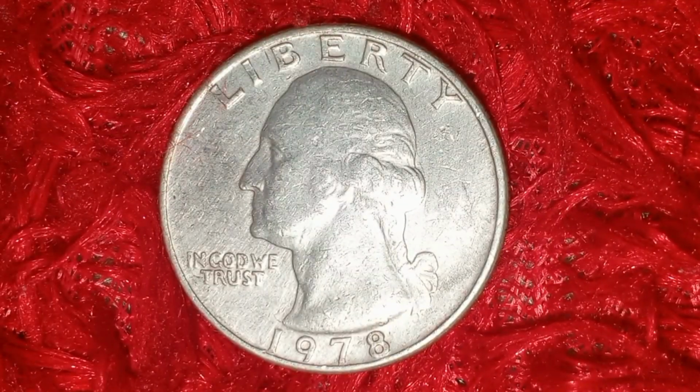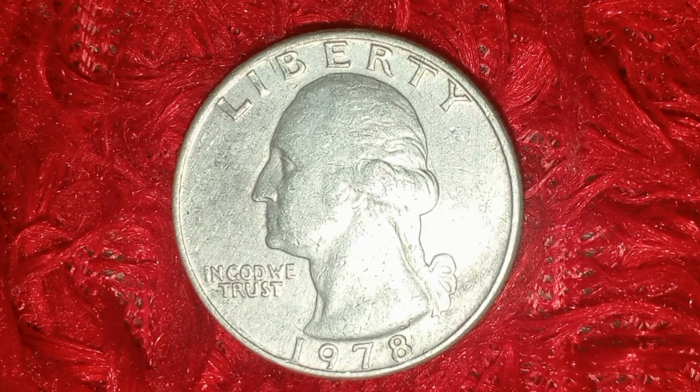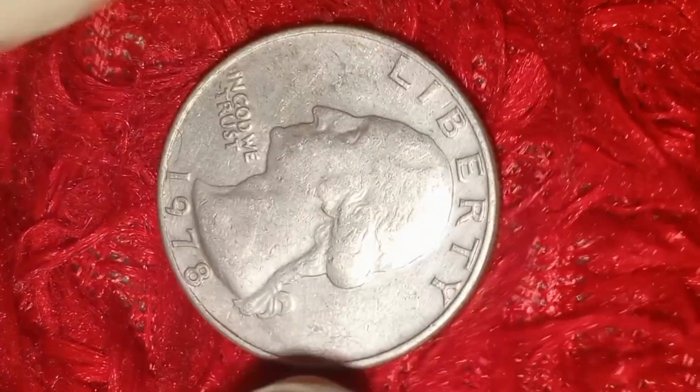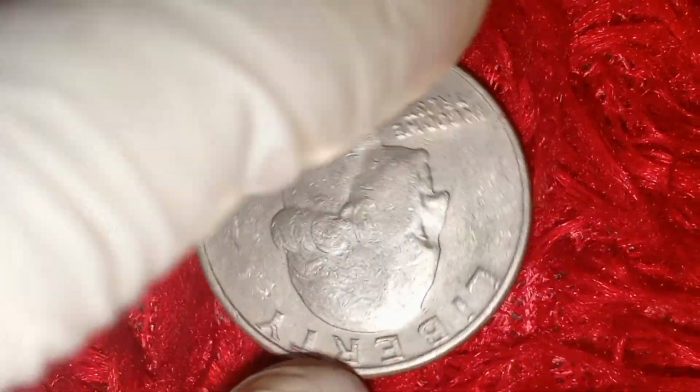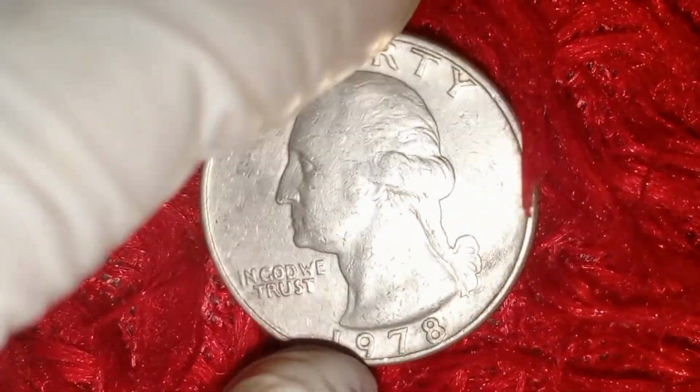History of the Washington Quarter. Before we get into the specifics of the 1978 Washington Quarter, let's take a moment to understand the history behind the Washington Quarter series. The Washington Quarter was first introduced in 1932 to honor the 200th anniversary of George Washington's birth.